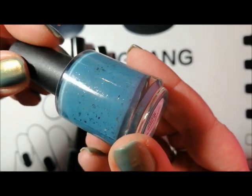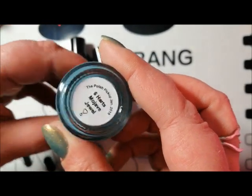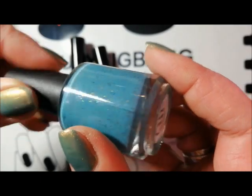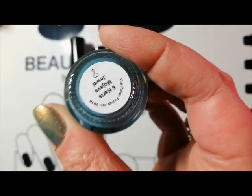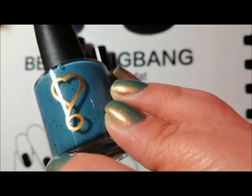This is a really pretty polish that was sent to me by Andrea, and this one's called Mojave Jewel, and it's from a brand called Six Hearts. It's a kind of muted, dusty turquoise, so it's considerably paler than my ring, but it's got some fantastic flakes, brilliant formula. Really enjoyed wearing this one, so I'm definitely going to keep this polish.